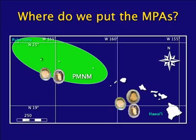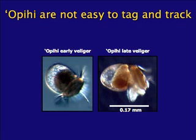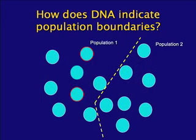And to do this, we need to know where are the Opihi going. And this is the dispersal phase of Opihi. You can see it's pretty small, less than a millimeter, about 1/10 to 2/10 of a millimeter long. And it's very difficult to tag those, and even more difficult to recover them after you've tagged them. So we kind of can't do that. So we use DNA. And here's how it works.